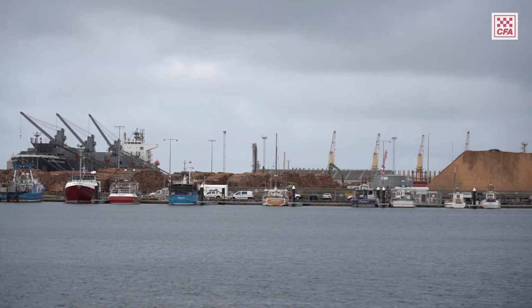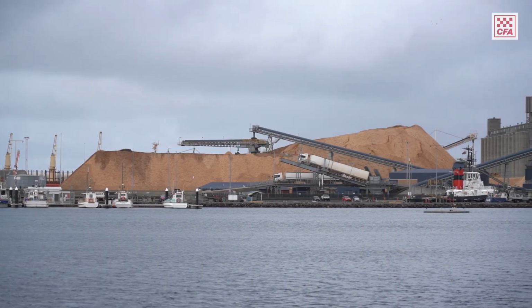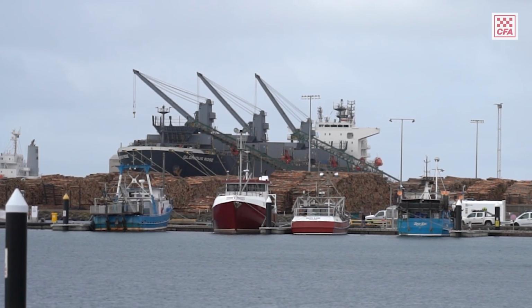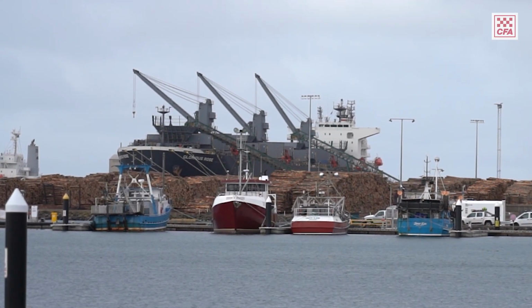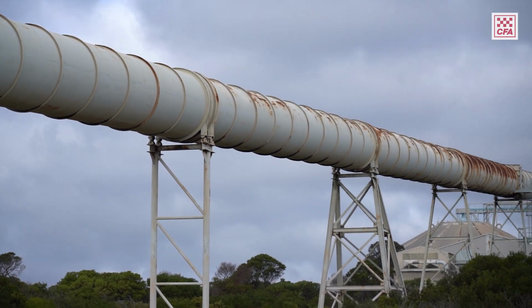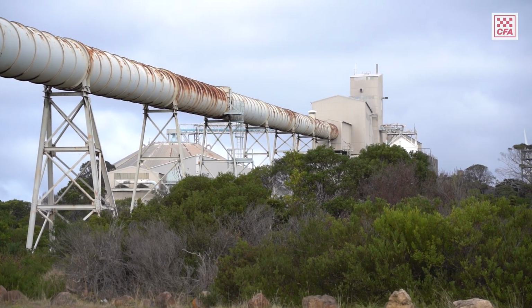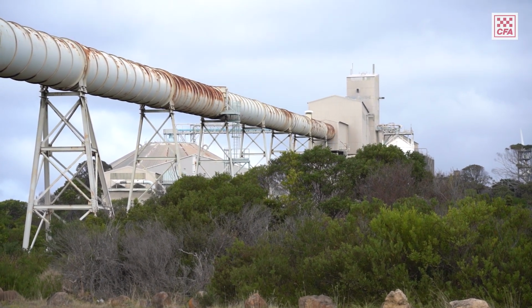A lot of activity goes on at the port. So we have the wood chips, obviously. We also have the logs. We have components coming in for the smelter, which is the conveyor belt on the other side there that goes up to the smelter. And we have the odd livestock ship come in with cattle going overseas at times as well. So there's a bit of activity, and of course we've got Grain Corp as well with the grains.